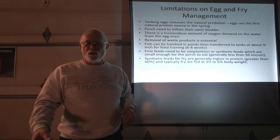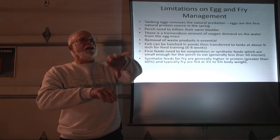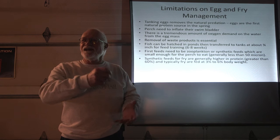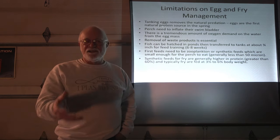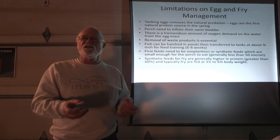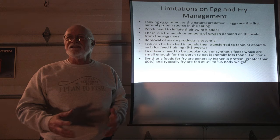When they spawn, I've got fish jumping out of the water and the eggs are hanging on the grass and along the shore. Well, I got raccoons and everybody coming along. And so the reason you take eggs out of that situation is to protect them. Otherwise, you're losing a lot of your crop right off the bat by just ignoring the needs of the eggs.